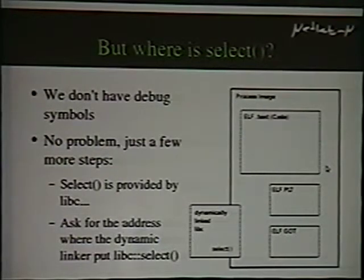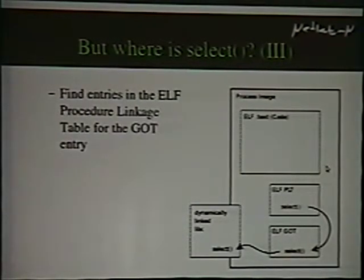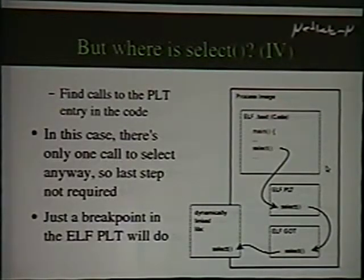Well, anyone who's done any sort of reverse engineering or binary analysis is familiar with this technique, pretty standard stuff. We work backwards from where we can find select, which happens to be where it's imported from libc into the address space of our binary in memory. So we rummage around, we find it in libc, and then we walk backwards through the global offset table and the procedure linkage table. And eventually we find calls in the main line to the PLT entry for select.